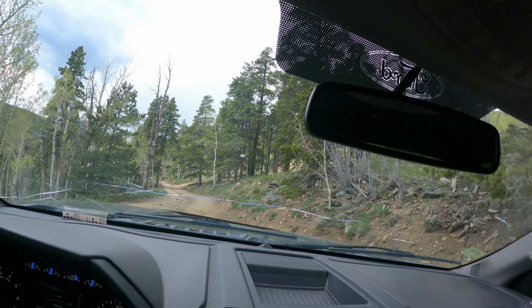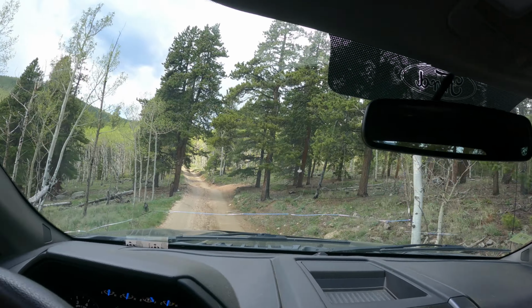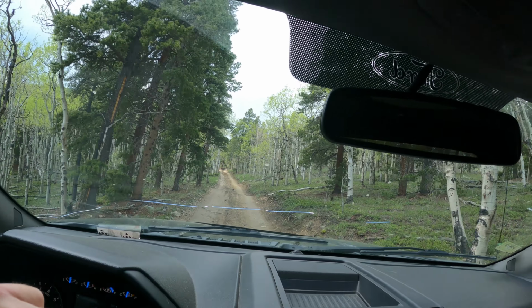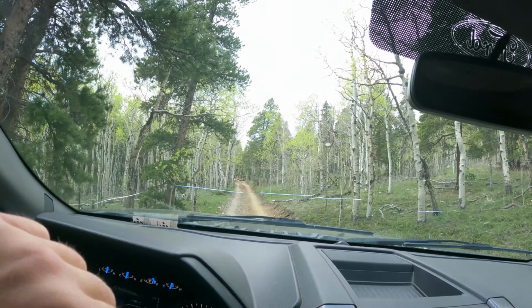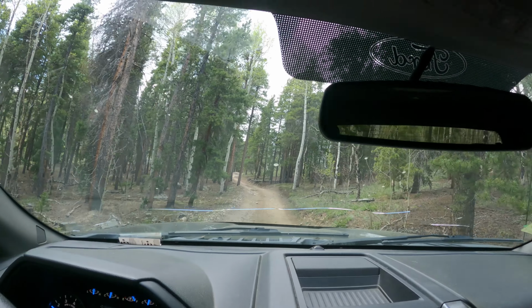So this time round, I'm up here by myself. It's summertime, or I guess early spring, and I can tell you that the road is a lot rougher than during the winter. The snow definitely smooths out the road a little bit, but nothing too hairy yet. We haven't made it to the top parking lot before you drop down into the abyss. So today we're gonna see what happens.